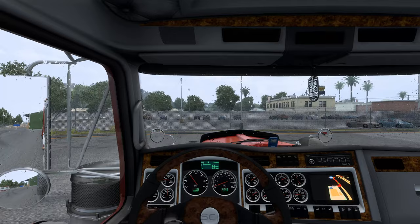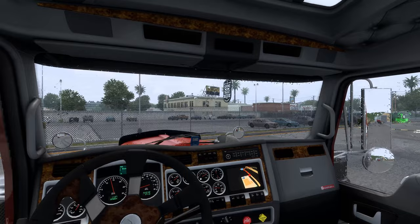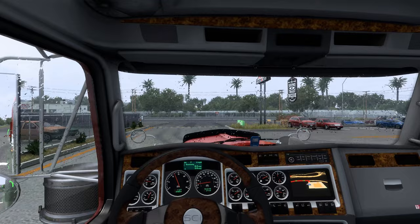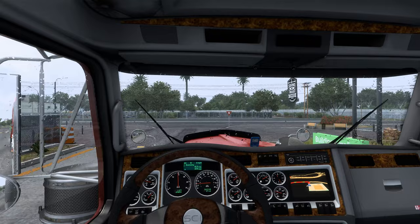As I said a few seconds ago, this is the Z-Mods C3176A sound effect, or engine and sound pack, but I've applied my own custom engine mod to it. This is the Caterpillar C-10, the 370 horsepower version. So 370 horsepower, 1350 foot-pounds of torque.